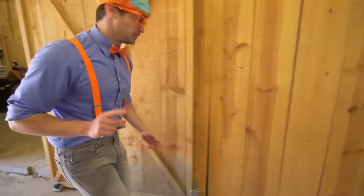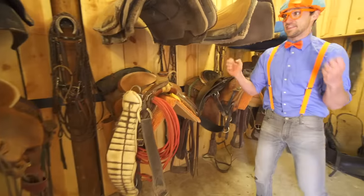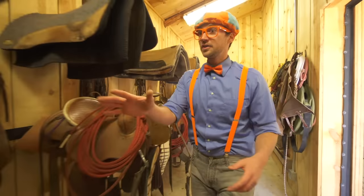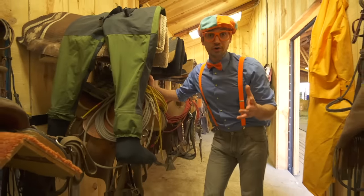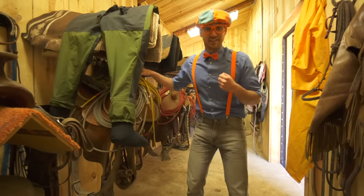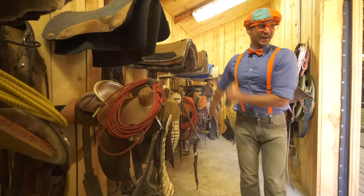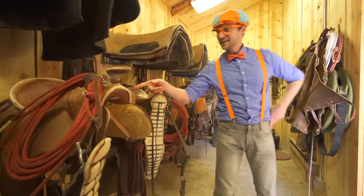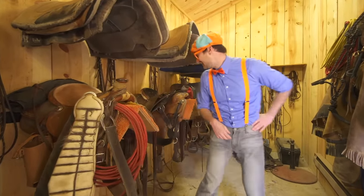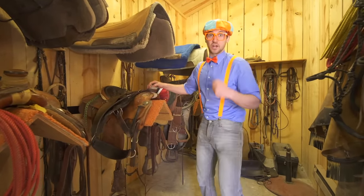Okay. One last place. Come in here. Whoa. This is the tack room. Look. Whoa. All these saddles. Okay, in order to ride a horse, I need your help. Let's pick our favorite saddle, okay? Come on. This one? Nah. This one? Nah. Yeah! This one looks like a great one.